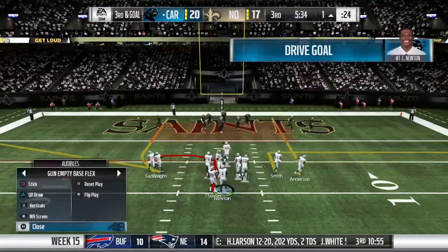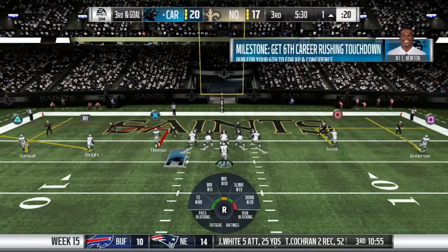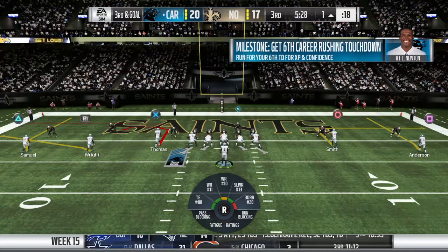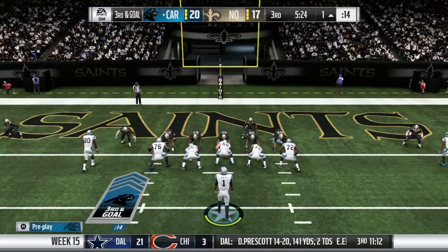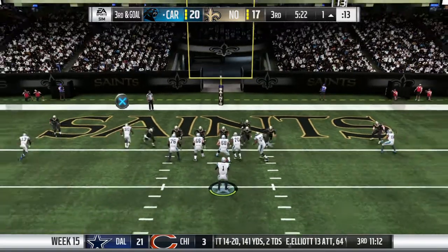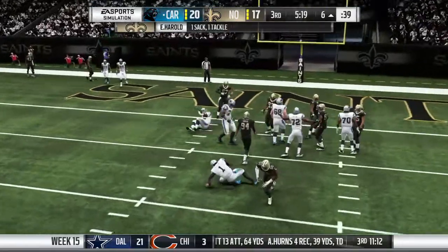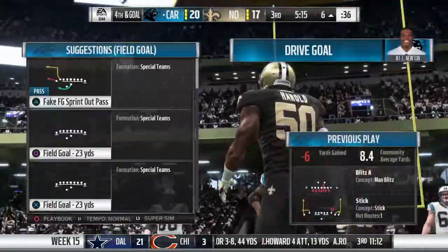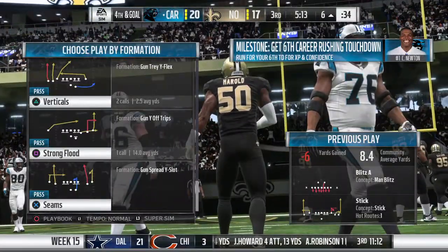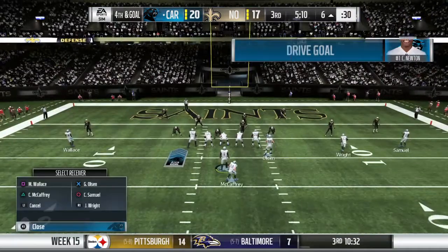The crowd here in the dome making things difficult. 3rd and goal. It's a 5-receiver set. 3 to the left, 2 to the right. Now Newton on 3rd and goal. And the Saints pressure gets him. Brought down for a sack. Eli Harold in there to drop him for a 6-yard loss. And that'll lead to a 4th down.